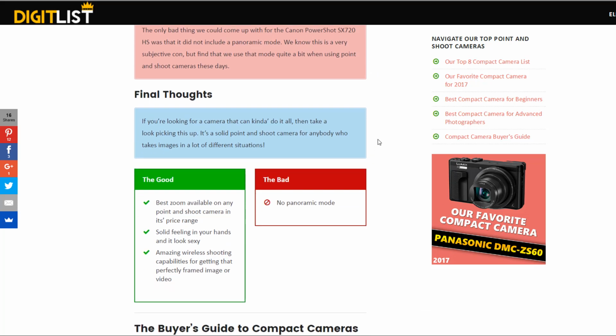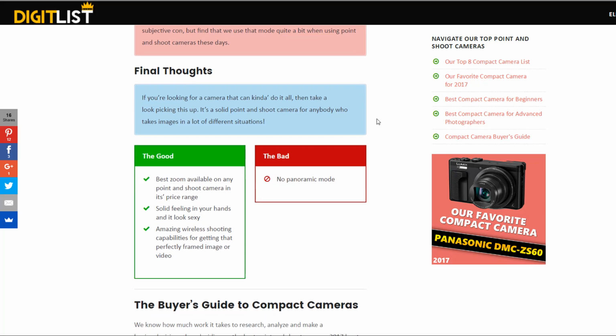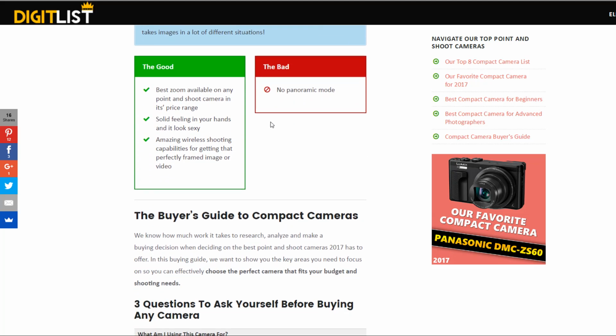But our final thoughts: if you're looking for a camera that can kind of do it all, definitely take a look at this. It's a solid point and shoot for anybody who takes images in a lot of different situations. The good is that it's got the best zoom available on any point and shoot camera that we reviewed on this list. Solid feeling in your hands, and we think it looks pretty sexy. Amazing wireless shooting capabilities for getting that perfectly framed image or video in unique situations. The only bad is that it did not have a panoramic mode.